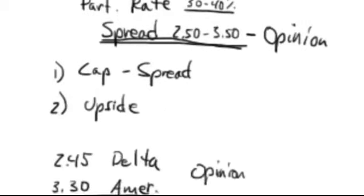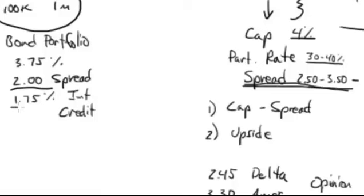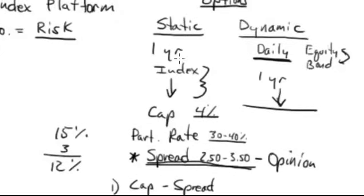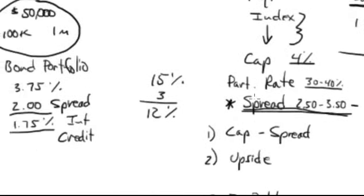What about the upside? Because someone might say, well, wait a minute. If I'm getting a 1.75% interest credit that's buying me this spread opportunity, if the indexes go up 15, am I going to get 15? No, we have to subtract out our spread. So I'm going to get 12. Well, that's not a bad deal. I basically paid 1.75 for a 12% return. Whereas if I had the static, unmanaged hedging, the market would have been up 15 and I would have got 4. So you say, well, wait a minute, why is this such a good deal, this 1.75, and I get 12? Why am I getting such a benefit over here?